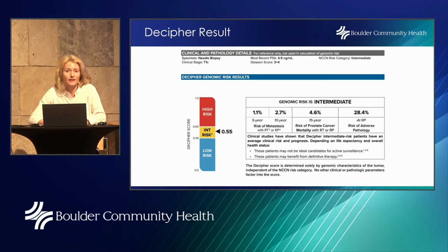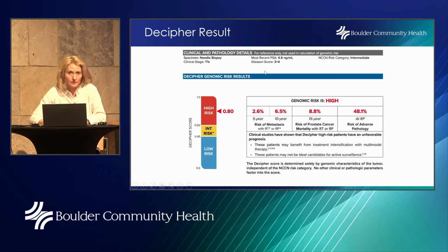So here's another report, same clinical and pathologic findings. Again, T1C, PSA 4.9, Gleason score 3 plus 4. But this patient has an intermediate risk score from Decipher. So there's a conversation that needs to be done on how comfortable is this patient doing active surveillance, or do they want to go ahead with treatment. Here's a third example. And as you can imagine and guess, this is the same clinical and pathology details, but this patient's tumor came back more high risk, showing that there's a higher risk of metastasis at 5 and 10 years. This patient should highly consider having treatment for his prostate cancer.